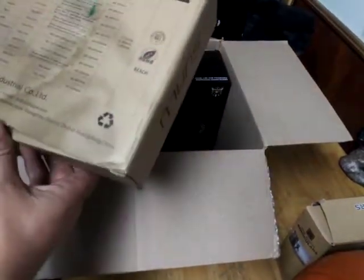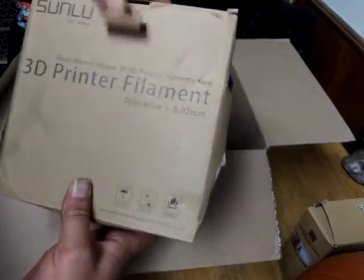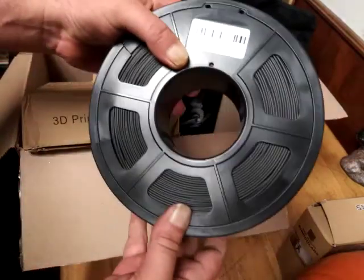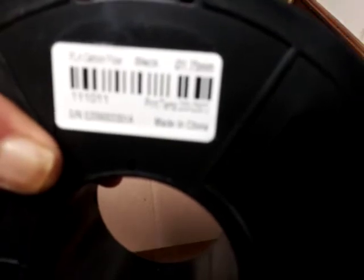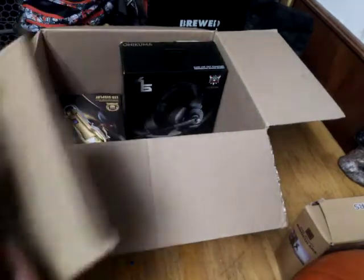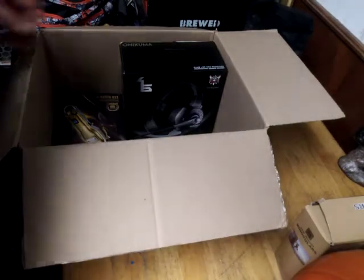Ooh. What is this? I just did a video showing the other Sunlu filament that I had gotten. Ooh, PLA carbon fiber black. We can see that or not. It'll focus in, and my phone's going to be dumb today. But yeah, that one will be nice for the printer. Just need a steel head for the carbon fiber, not the standard one.